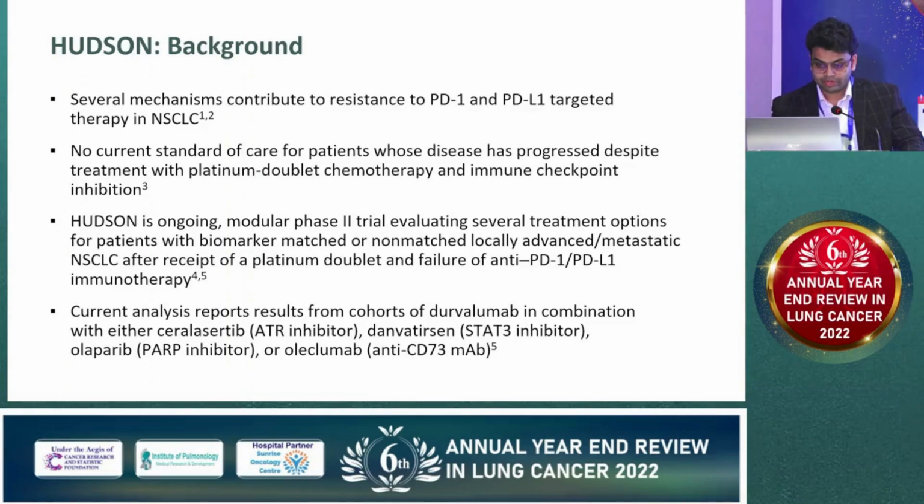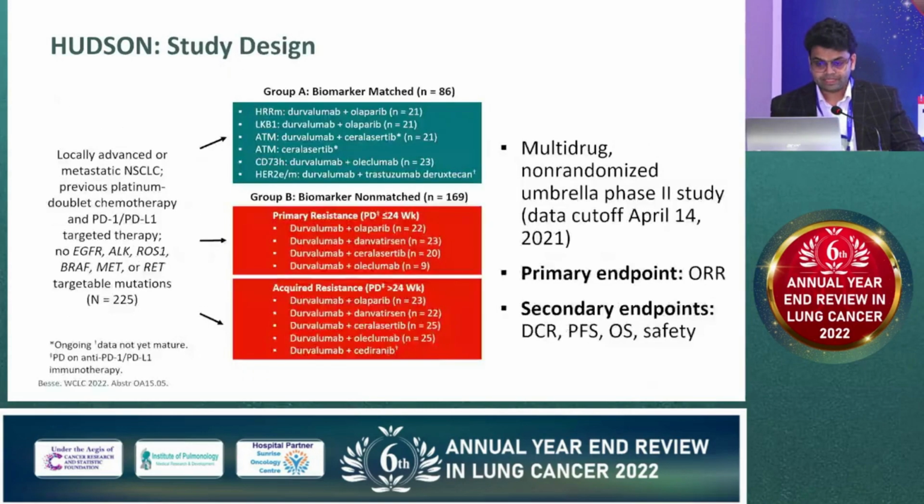So the HUDSON trial is an ongoing phase 2 trial, and it is evaluating several treatment options for patients with biomarker matched and non-matched, locally advanced or metastatic NSCLC who have progressed on chemotherapy along with immunotherapy. The analysis was for 4 combinations: durvalumab along with an ATR inhibitor, that was ceralasertib; second was durvalumab and danvatirsen; olaparib; and another was oleclumab.